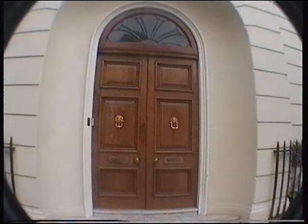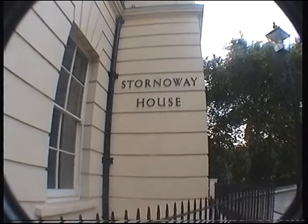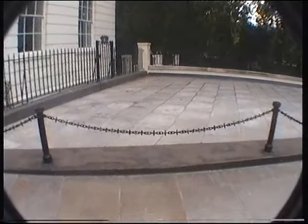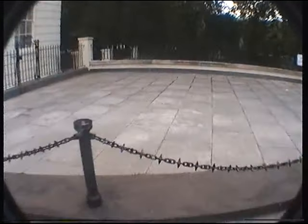I hope my hand is not too wobbly and makes you want to vomit. Oh, look, 10. I don't know why. I think my hands are really, really tired. That's why it's very, very wobbly. This is the Stornoway House. Welcome. What's strange? The strange fence.